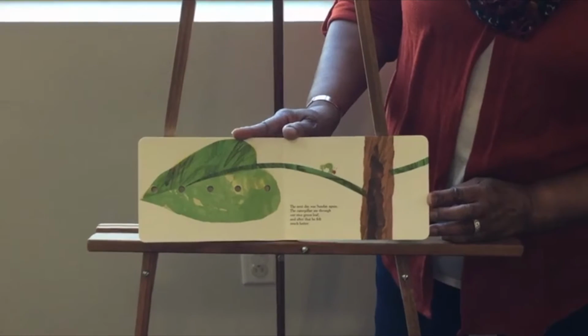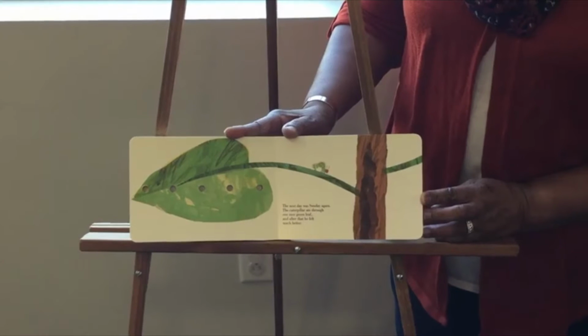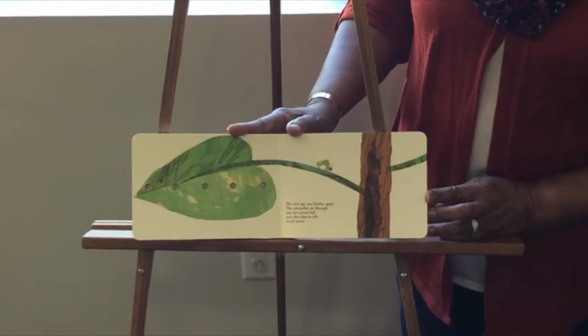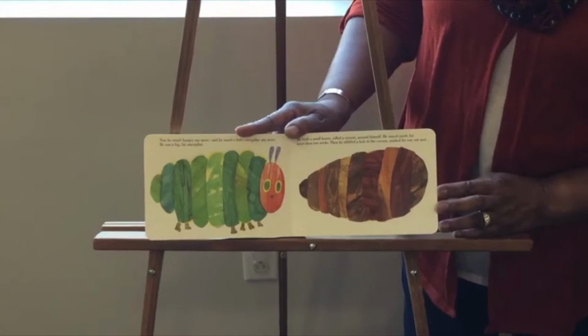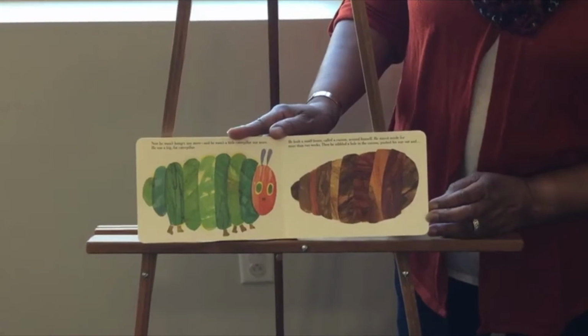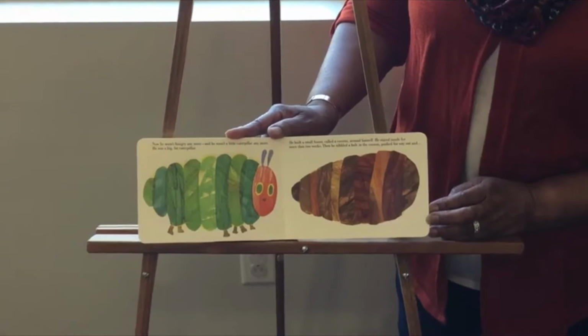The next day was Sunday again. The caterpillar ate through one nice green leaf. And after that, he felt much better. Wow, let's turn that page. Now he wasn't hungry anymore, and he wasn't a little caterpillar anymore. He was a big, fat caterpillar.